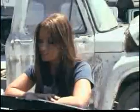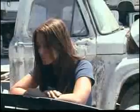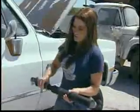How often does the Axles of Evil Car Club come here? I don't know about all the other guys in the club, but I probably come out here at least twice a month looking for things. You know, sometimes there's a new car or truck that gets me excited. Boy, you got dirty.